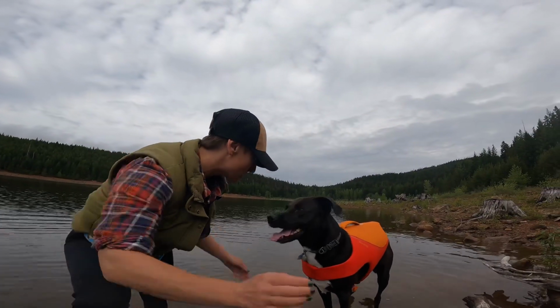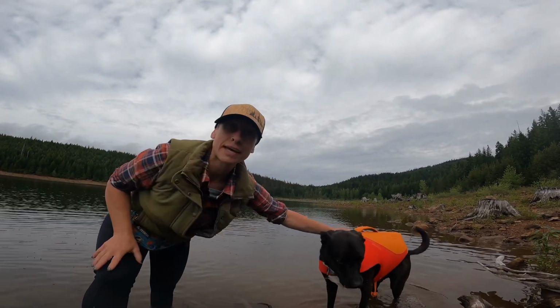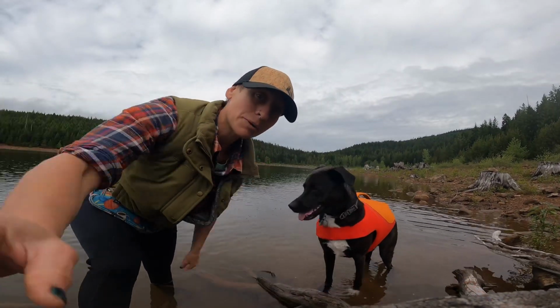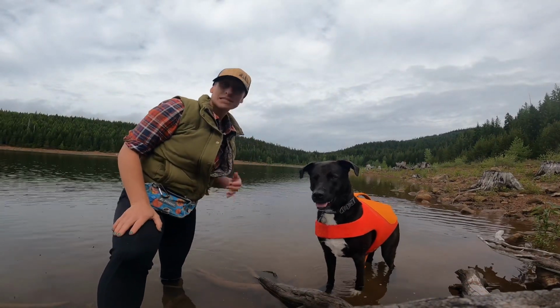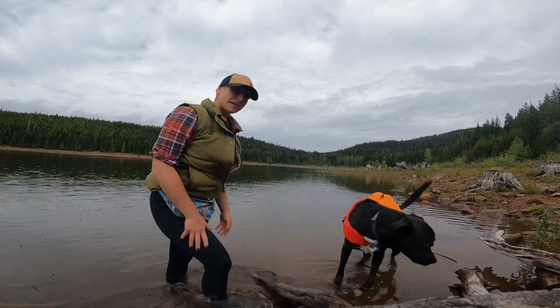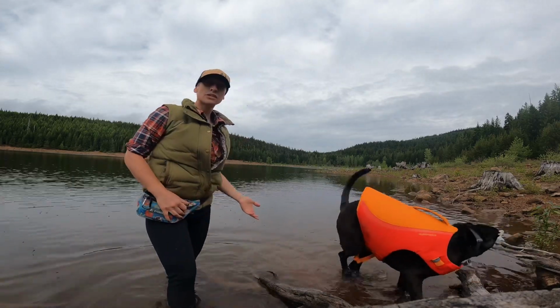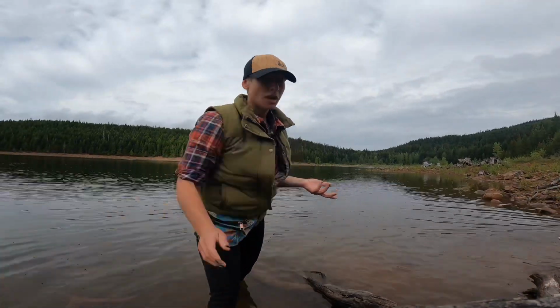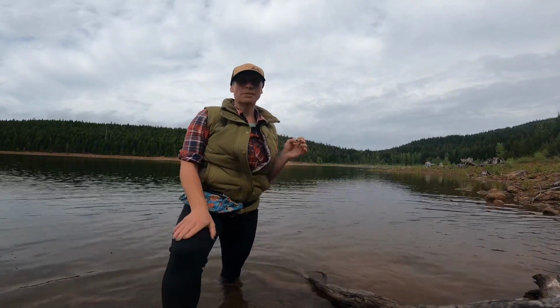Right, Finn? Why don't you like the water, honey? So for Finn, it seems like he really loves the idea of going in the water, but he just won't do it. He's scared for some reason. And it could be he's had some bad experiences in the past, or he just has never had enough experiences to really feel confident. But either way, we need to build up his confidence.